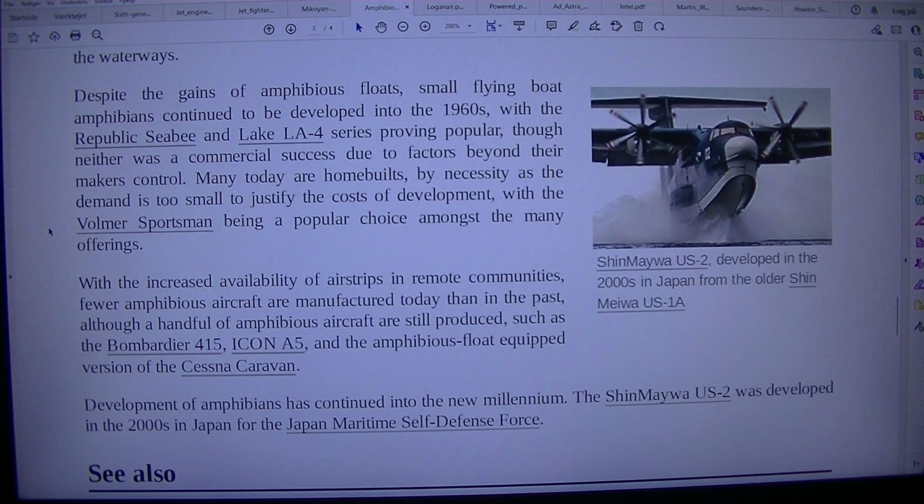Despite the gains of amphibious floats, small flying boat amphibians continued to be developed into the 1960s, with the Republic Seabee and Lake LA-4 series proving popular, though neither was a commercial success due to factors beyond their maker's control. Many today are home-built, by necessity as the demand is too small to justify the costs of development, with the Volmer Sportsman being a popular choice amongst the main offerings.